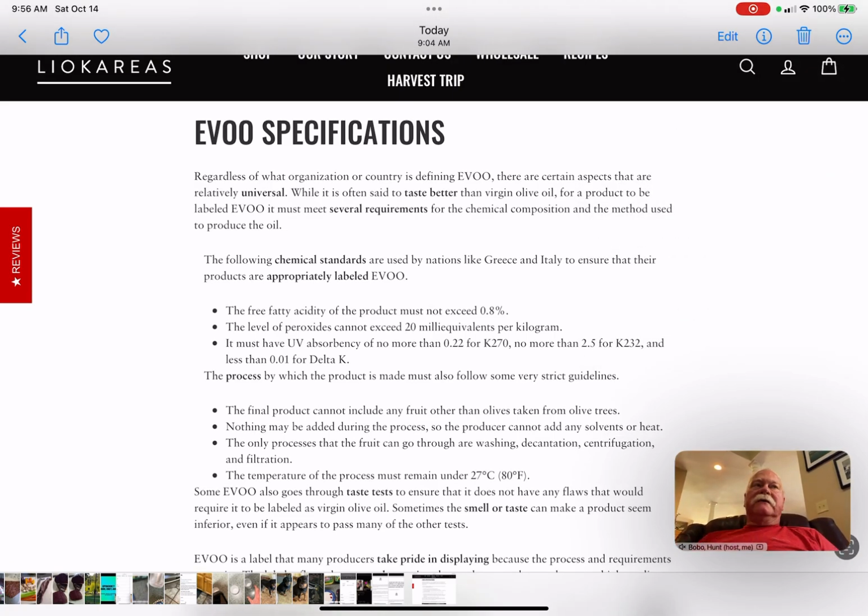So in short, it's the processing. It's not the basic contents of a rapeseed versus an olive. And in my little taste test with Dr. Rosa, it seemed like the canola oil actually had a better flavor than the olive oil.